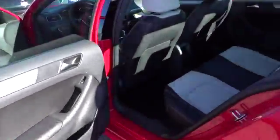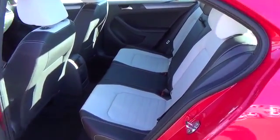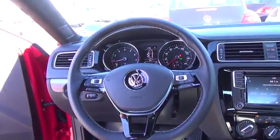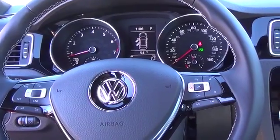rear view camera, leather-wrapped multifunction steering wheel, interior ambient lighting, ceramique and Tynan black two-tone V-Tex sport leatherette seating surfaces. German engineered, finely crafted, and solidly built. The new Jetta is everything you've come to expect from Volkswagen, including affordability.